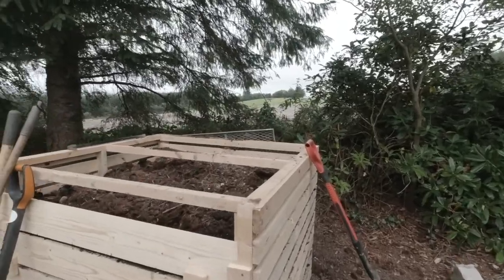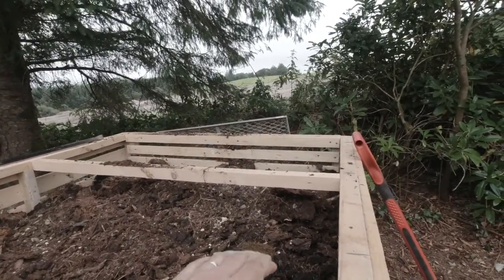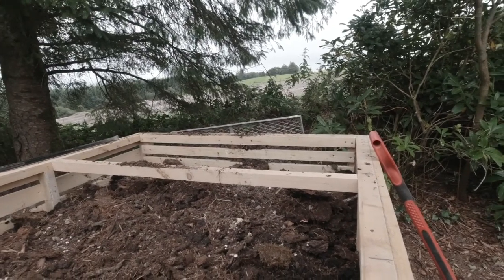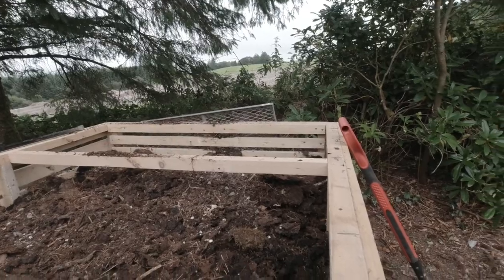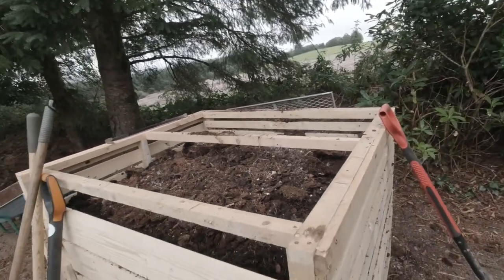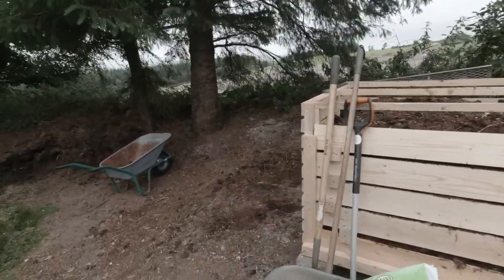Right, there it is. That is as full as I dare make it. I did add these braces up here on the top just to keep it from spreading apart, and it's quite evident that this one cube is not enough.